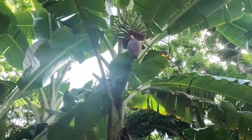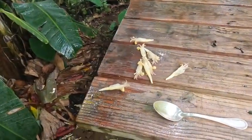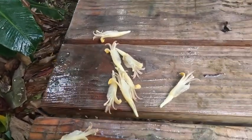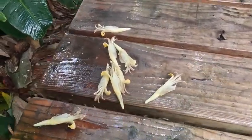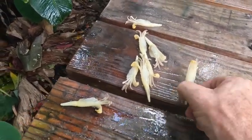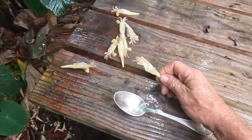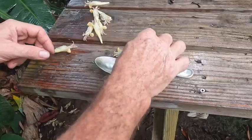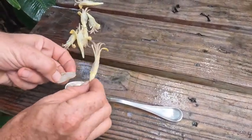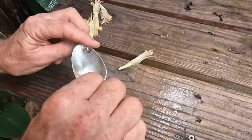Oh, my Iholena here just dropped a bunch of flowers down onto the table here, and I wanted to show what a tremendous amount of that Pilali nectar is cradled in these things. Luckily the ants aren't getting into them yet, but I'm trying to pour some into the spoon here. Maybe scooping with the spoon is better.